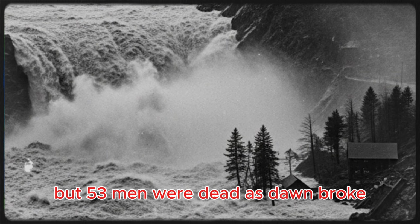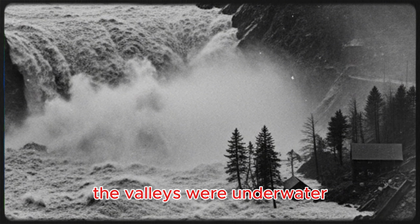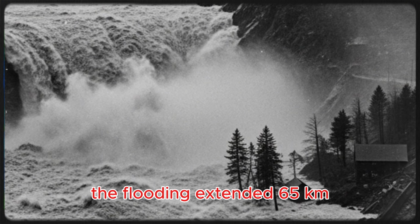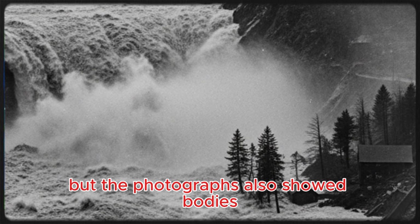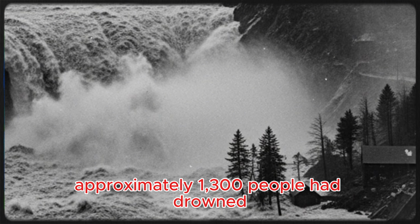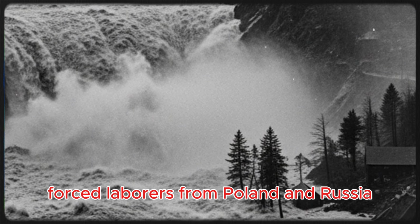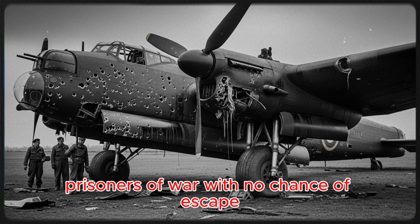As dawn broke, reconnaissance aircraft photographed the damage. The valleys were underwater, villages had vanished, factories were submerged, the flooding extended 65 kilometers. But the photographs also showed bodies floating in the floodwater. Approximately 1,300 people had drowned. German civilians who had been sleeping, forced laborers from Poland and Russia, prisoners of war with no chance of escape.